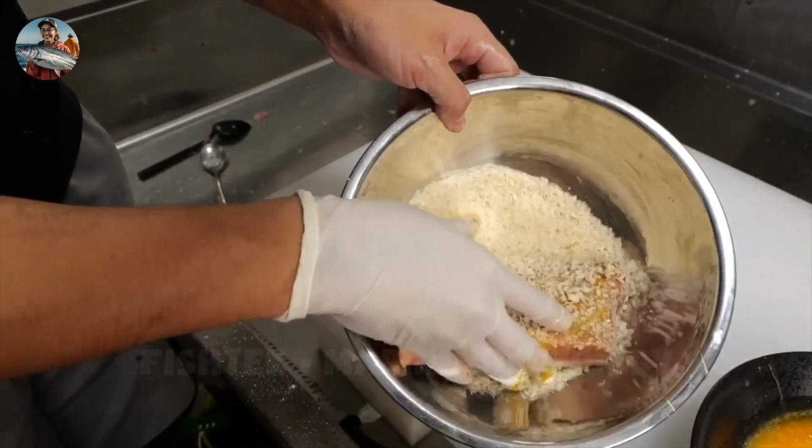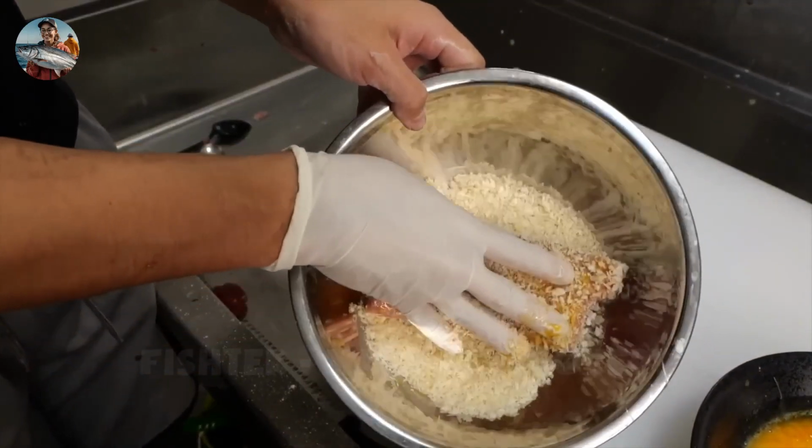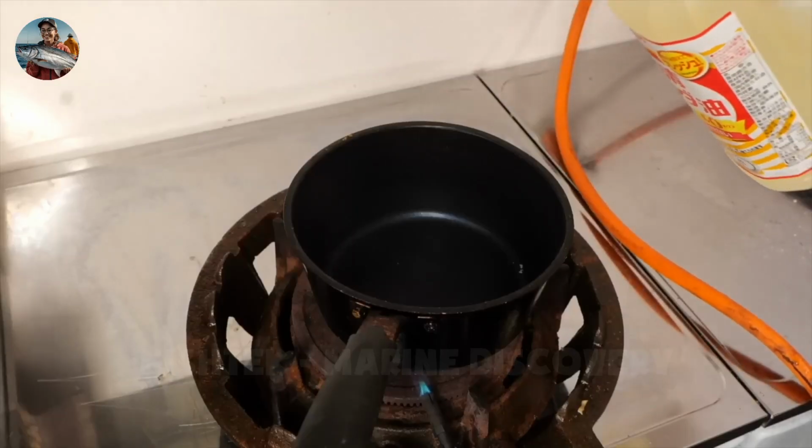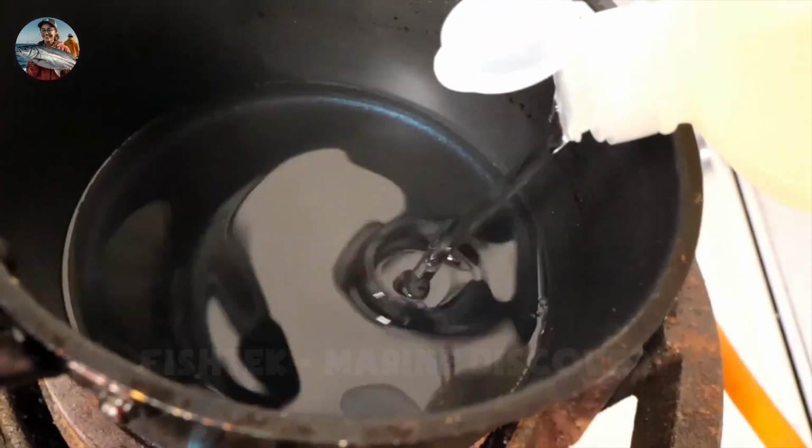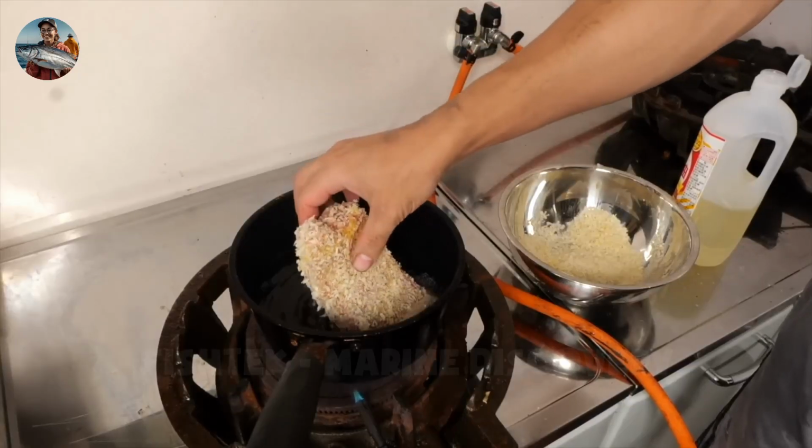In addition to sashimi, we decided to make crispy fried tuna, katsu. The process involves seasoning with salt and pepper, dipping it in flour, eggs, and breadcrumbs, and frying it for about 40 seconds.